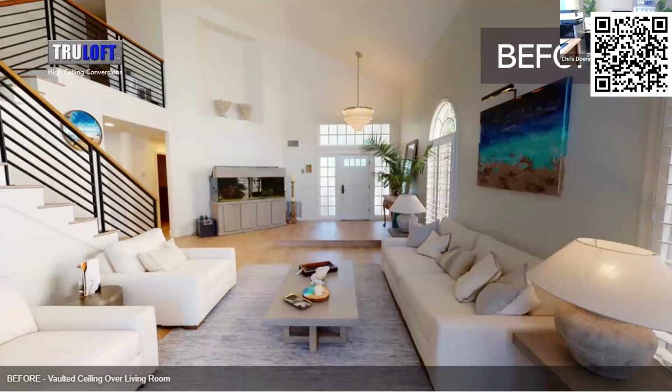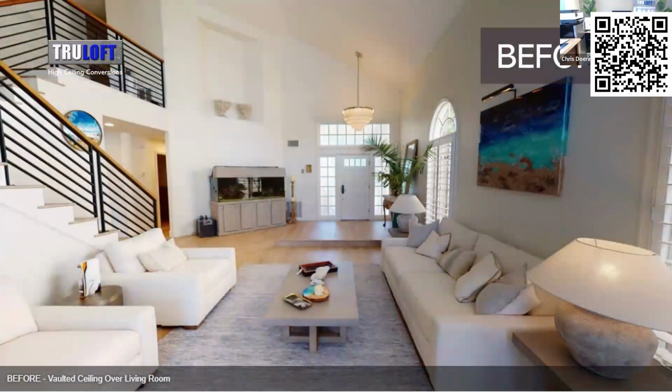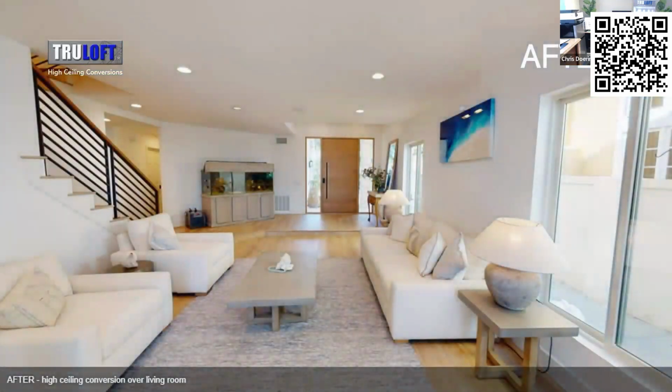Here's one where we have a vaulted ceiling, and we're not upgrading the railing. The railing was already there. Once we add the ceiling, this is a 9-foot ceiling. And if you noticed, we also changed the front door to be a little bit more modernized. So we do things down below too.